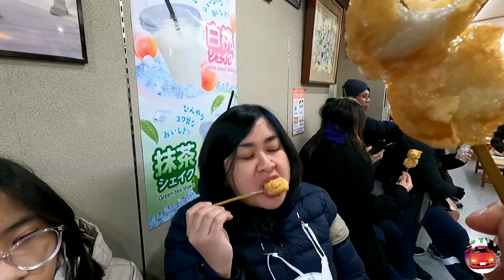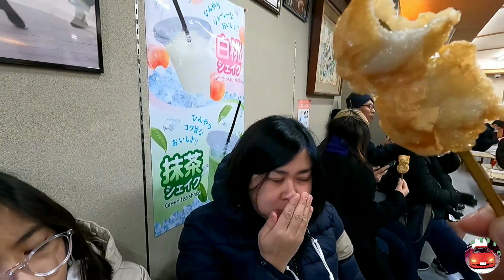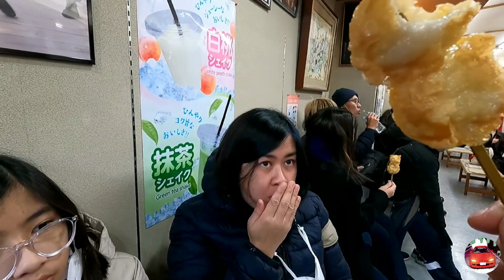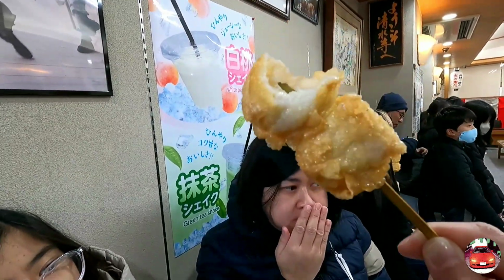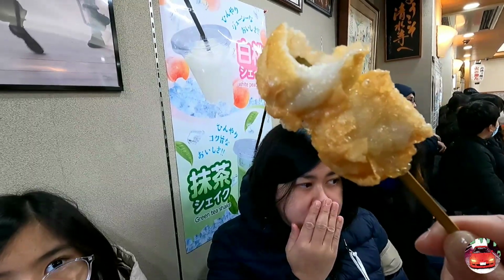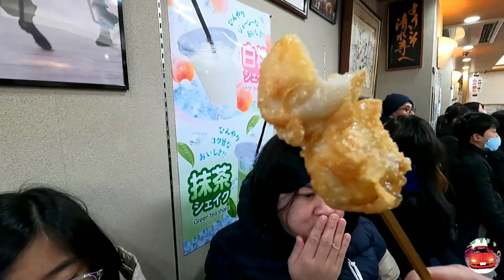Tapos, meron siyang cheese, lasang fish cake, and it has tofu. Yun yung consistency niya. Malambot siya eh. Yung consistency niya, para siyang fishball. Or squid ball. Yun. Para sa atin. So, it tastes like squid balls with a taste of fishball and the taste of cheese. It has a crunchy outer shell and it really tastes good.